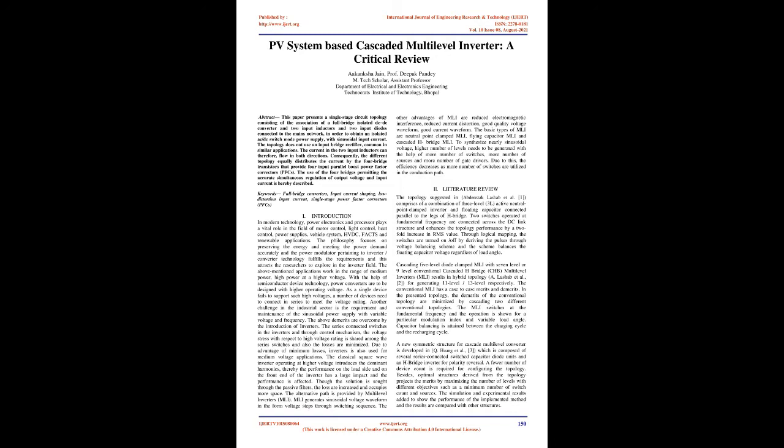With the series connected switches in the inverters and through a control mechanism, the voltage stress with respect to high voltage rating is shared among the series switches, and also the losses are minimized. Due to the advantage of minimum losses, inverters are also used for medium voltage applications. The classical square wave inverter operating at higher voltage introduces dominant harmonics, thereby the performance on the load side and on the front end of the inverter has a large impact and the performance is affected. Though the solution is sought through passive filters, the losses are increased and it occupies more space.